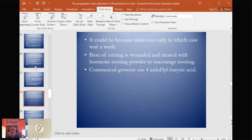Sometimes they do fail, and one of the real keys to success with taking cuttings is getting the timing right. Sometimes you can do everything right, but it's just too soft. You should take your cuttings just when the base of a cutting is just starting to go brown, but it just comes with experience. The base of a cutting should be slightly wounded, and then treated with a hormone rooting powder, such as indolebutyric acid.